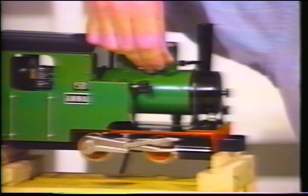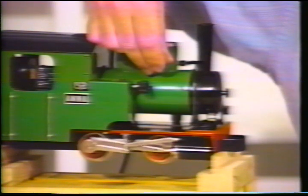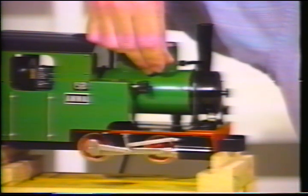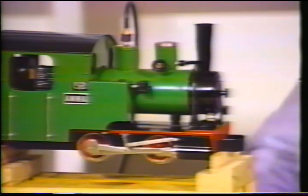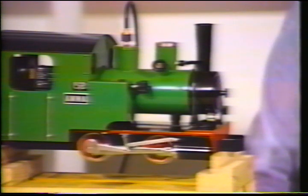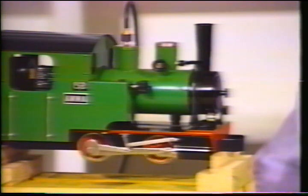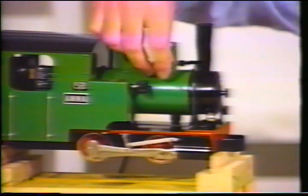It's nice and slow. It's always a sign of a good working locomotive if you can slow it way down to a crawl. It's about as slow as you can get without it just stopping on you. Just watch that for a second. It's a nice, elegant mechanical motion there, going back and forth. And that's good, I think.